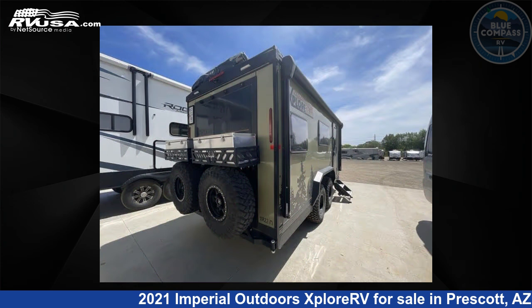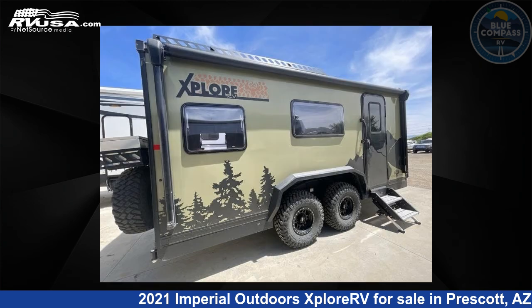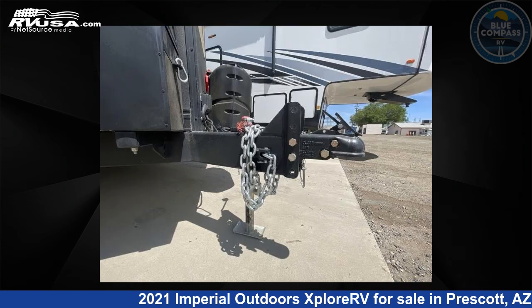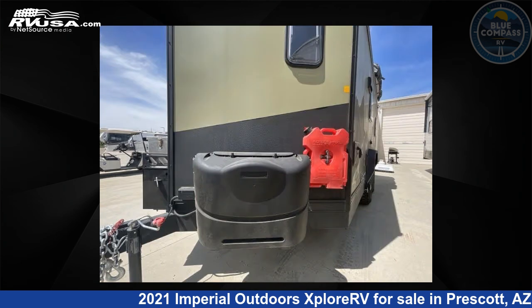This used Imperial Outdoors is 23 feet 0 inches in length and features sleeps 4 and 30 gallons fresh water capacity. The floor plan layout of this travel trailer features front bath.